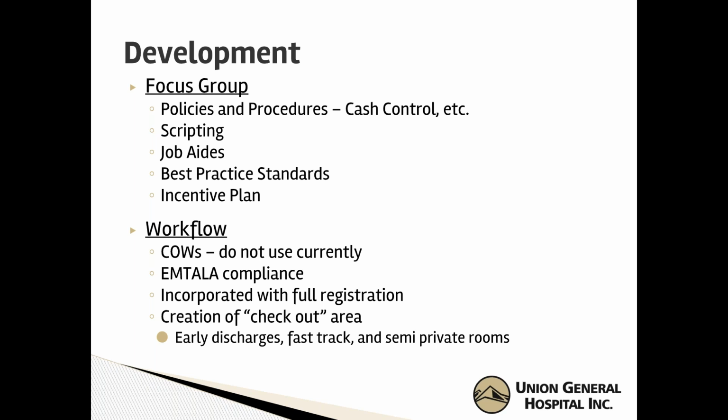We have a tracking board system in our ER, and it had not been functioning as it was designed early on. We did engage the vendor and made some changes that really helped the clinicians and the registrars know when it was safe to approach the patient and execute a full registration and also engage in the financial discussions regarding their out-of-pocket amount. So we did use some technology in that area, and that seemed to help out quite nicely.